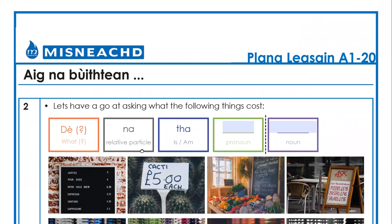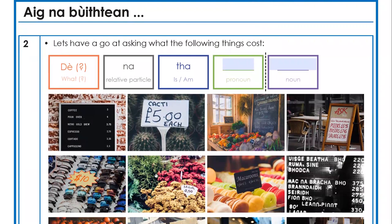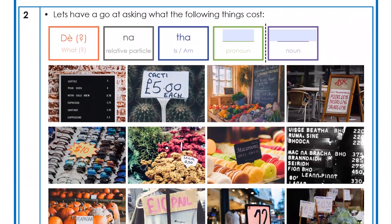So let's have a go asking what things cost. We've got some pictures here. Again, if you've printed this sheet out or you're working with a partner or you're using it as a class, you would do these exercises in pairs.